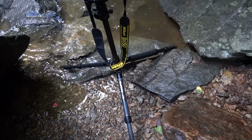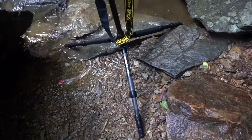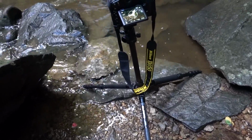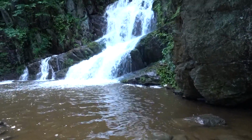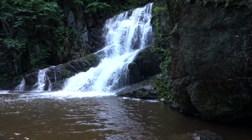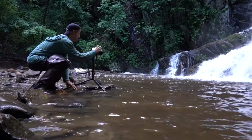So I spread out my tripod legs to get down even lower, just to get a different vantage point, a different composition, to get some more interest in the foreground before getting out to the falls.